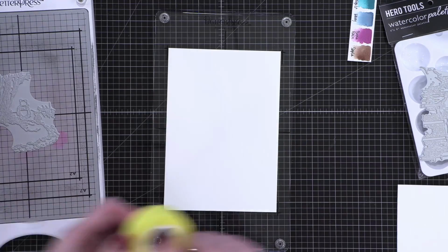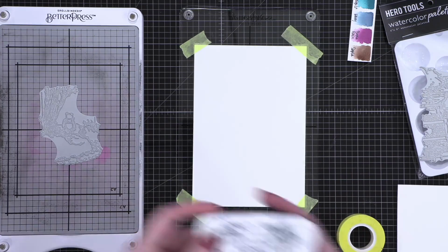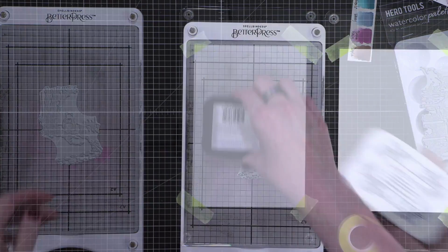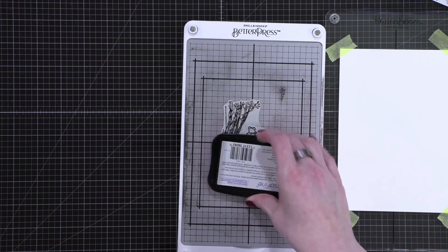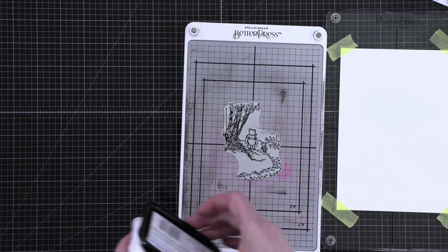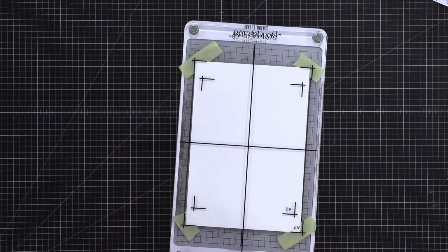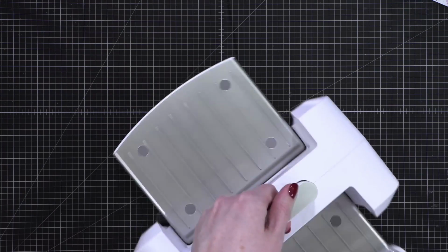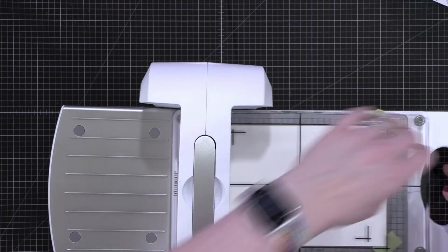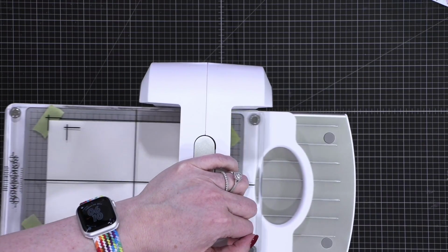to the plate. All right, and I'm going to use my favorite black ink, it's a pigment ink, so it's Versafine. Okay, now you can see the scene a little bit better, which is so nice. All right, flip that over. And then just going to run it through my Spellbinders Platinum 6.